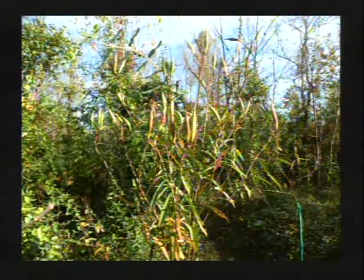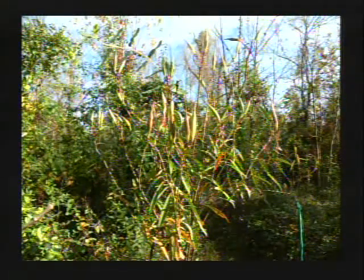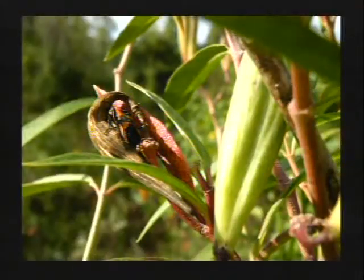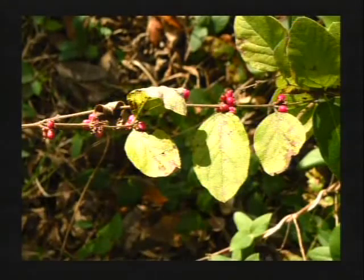That's an actual photo from a day or two ago of the swamp milkweed at World Peace Wetland Prairie, and you can see that plant had a lot of pods. But this little red bug lays its eggs on those seed pods, and its young get in there and eat the seeds. So they're always competing with people that want to plant them.